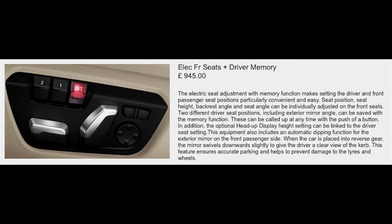I just want to add a couple of the things here that we weren't going to mention. Electric front seats with driver memory at £945. Now, this is a difficult one because it's a very nice option to have and a very desirable option to have, but that is a hell of a lot of money for a seat. That's a heck of a lot of cash for it though. Personal preference on that one. You could actually buy a sofa for your house for that, and get more use out of it.